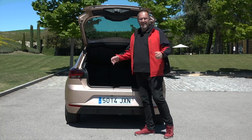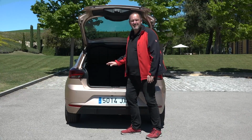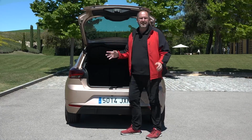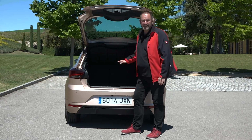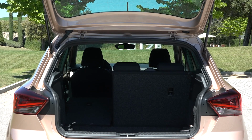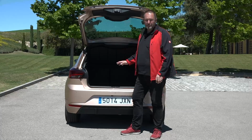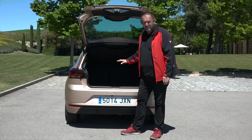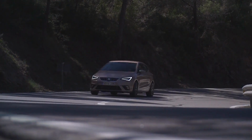The boot of the Ibiza has grown a lot compared to its predecessor. We have now 63 liters more, and that means with the seats up, we're talking about 355 liters of boot capacity. If you fold them down, that increases up to 1,165 liters. Very important, Seat says they will not build an estate for the new Ibiza, but that's not very important because the new Ibiza already offers 1 liter more than the old estate.